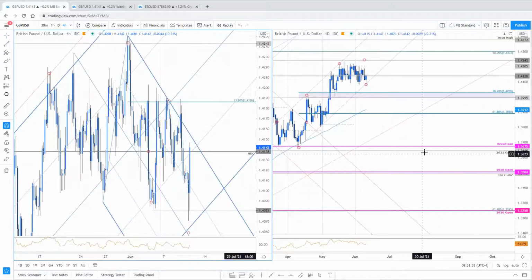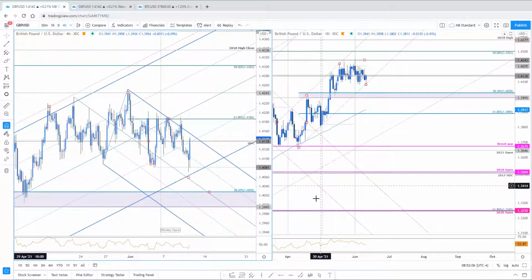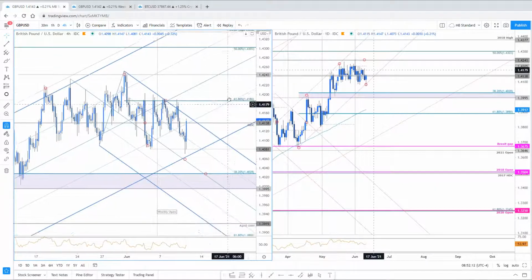Keep in mind, we do get GDP figures. I was just looking at that. We're supposed to get a stellar 27% clip year on year GDP for UK tomorrow. So definitely keep your eyes on that. It's about 10 a.m. Eastern here. Excuse me, 2 Eastern. So they're right in the middle of the European session there.